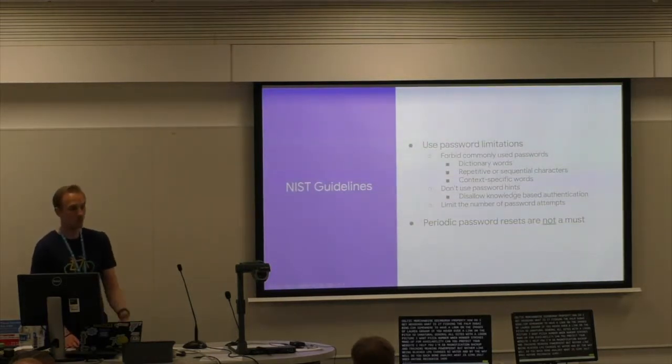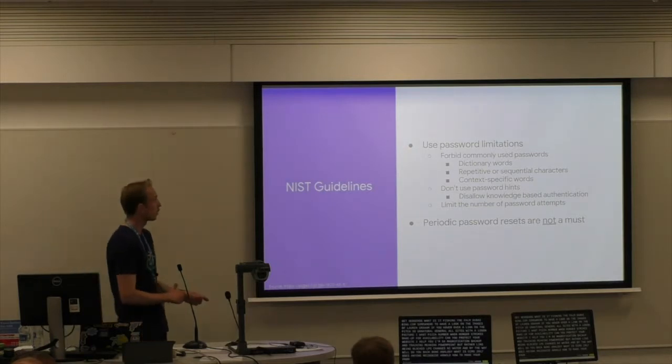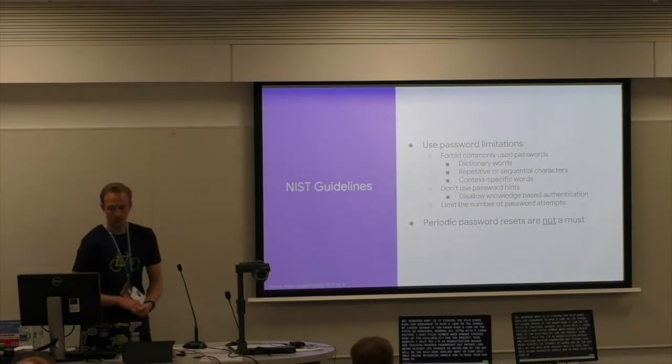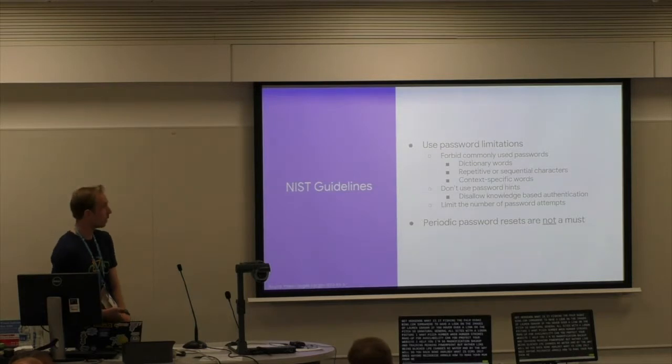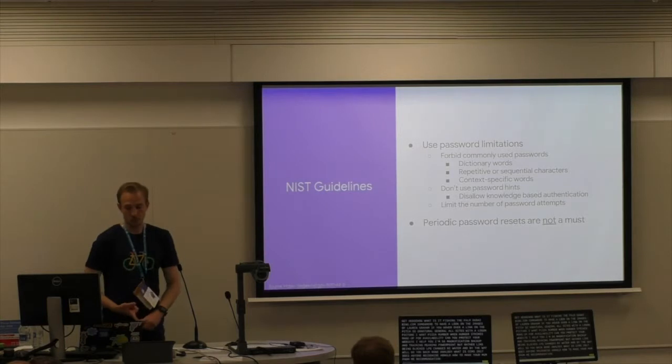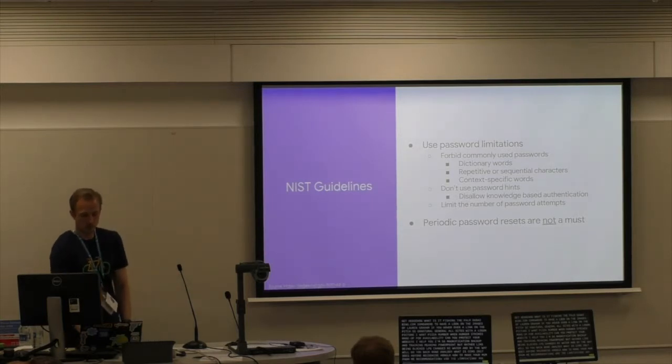For developers and site owners, you can find good advice on how to make your authentication process more robust from NIST. NIST stands for the National Institute of Standards and Technology and is the leading organization that sets industry-wide standards on security and authentication. Here I would like to highlight two distinct recommendations from NIST: password limitations and password resets.